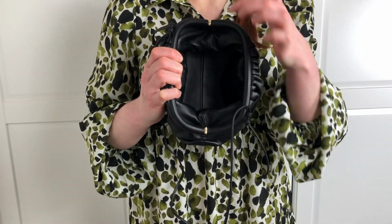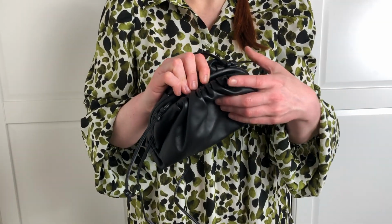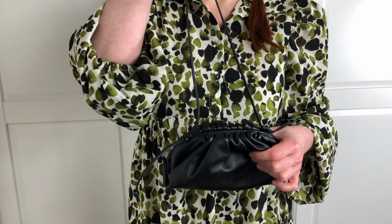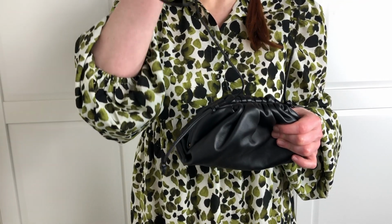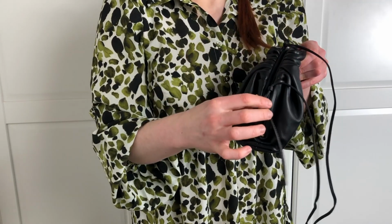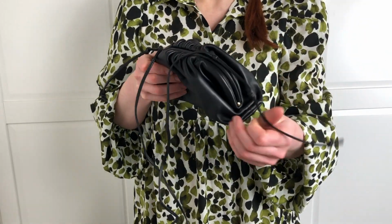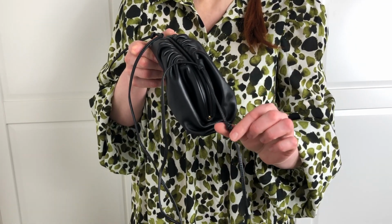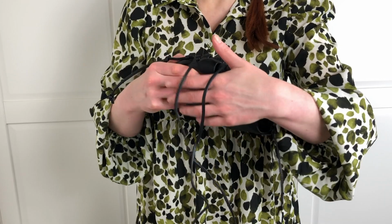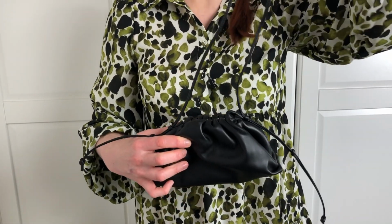Gold hardware on the side the same. And the one big difference, it's an adjustable and removable strap. As I mentioned before, it doesn't have any adjustable holes or any adjustable limitations there. So you just tie the knot and you fix the length of your strap to your liking.